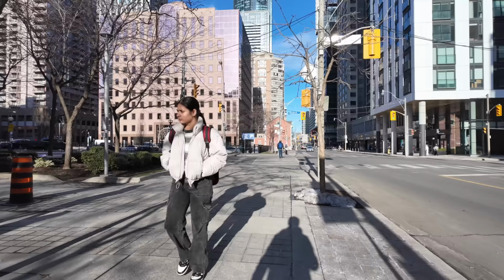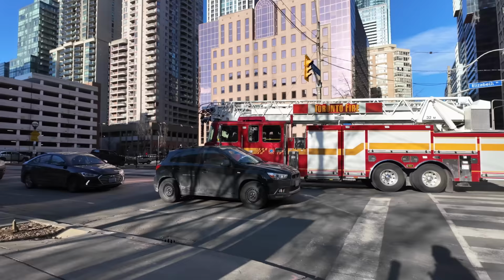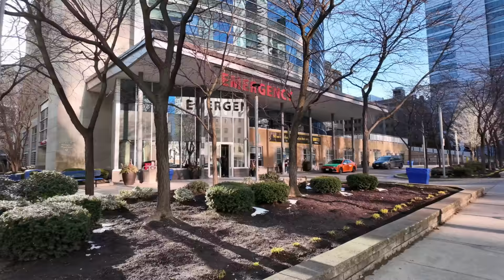This is Elizabeth Street. It doesn't look like I'm going to make the light. There's the Emerge entrance to Toronto General.